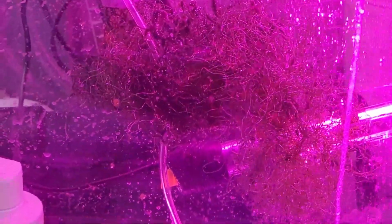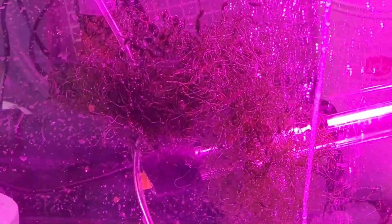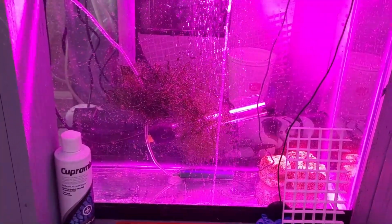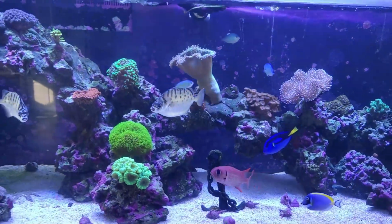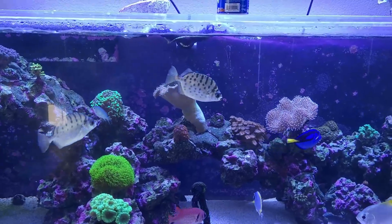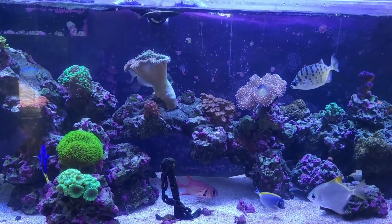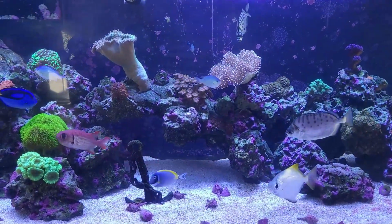I got the chato about 2 weeks ago, and it's more than doubled in volume. So the reason why I got it was the chato in my main refugium all of a sudden was disappearing. It almost got down to nothing. So I was like, oh, great, let me buy some new chato. But in the time it took for me to get the new chato, the old chato started kind of recouping, growing back. And now it's grown back and it looks fine. So, I don't know. It's kind of weird.